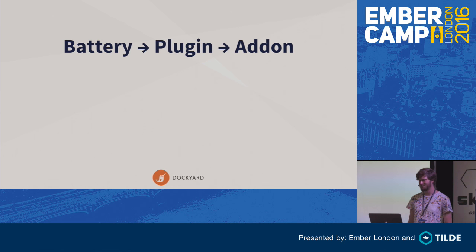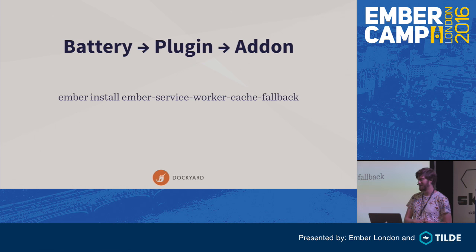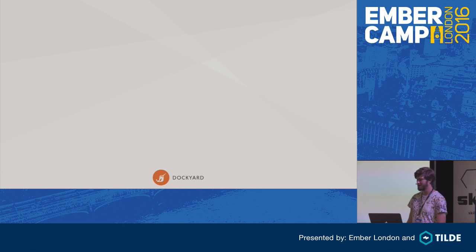Another one I made is the cache fallback. That's for when something is not cached: it will first try to do a network request and then cache it. The next time, if you're offline or whatever, it has it in the cache and you can reuse it.